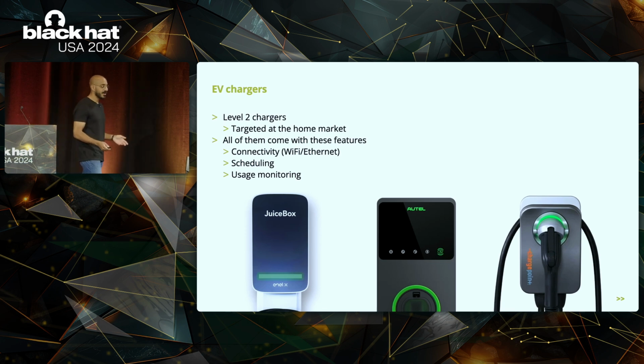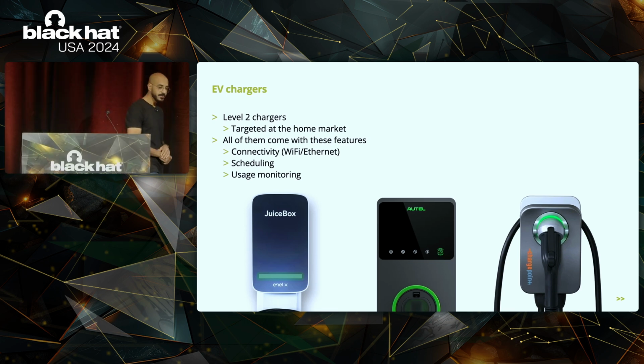They have some form of connectivity to talk to the vendors' servers in the cloud, usually over Wi-Fi or Ethernet, and many of them use Bluetooth or Bluetooth Low Energy to provision the charger to get on the user's Wi-Fi access point. They usually also have some companion app made by the vendor that provides charging scheduling, as well as power and usage monitoring. And this category for us was relatively new.